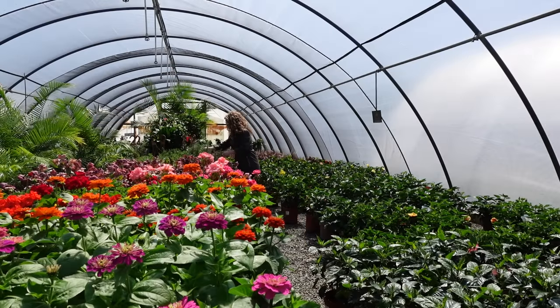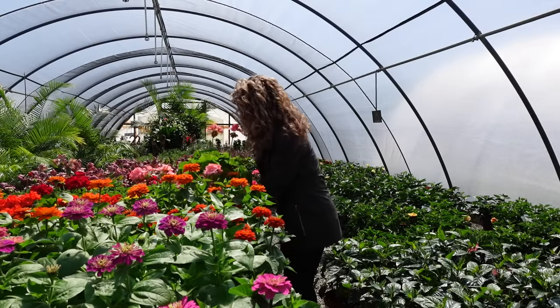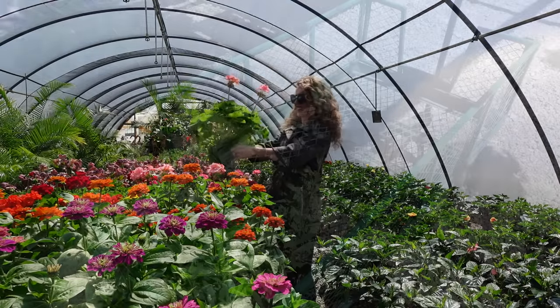Now, first things first, let's head out to the local garden center so we can pick out all the beautiful plants that we're going to use to create our charming containers.